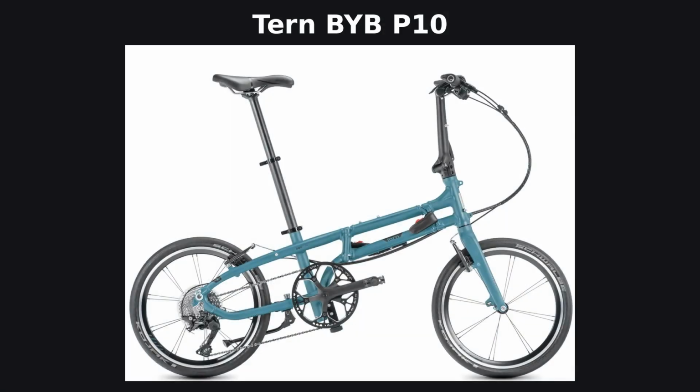This is where Tern dominates. The Tern BYB and Verge series use 20-inch wheels and a stiffer, dual-arch frame. It rides like a full-size hybrid, but folds 30% larger than a Brompton.